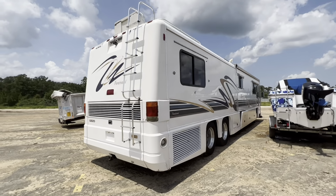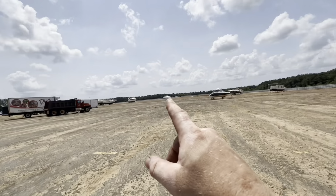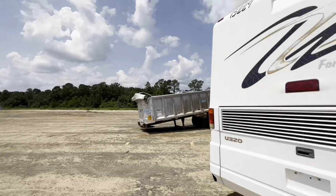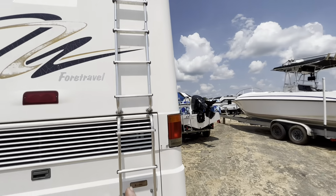Very, very hot, so we're going to make this a quick one. And actually, the last one we got to look at, a little sneak peek, is a boat way over there. And for a future video, it's going to be this one. I just decided, because I walked up to look at this RV.